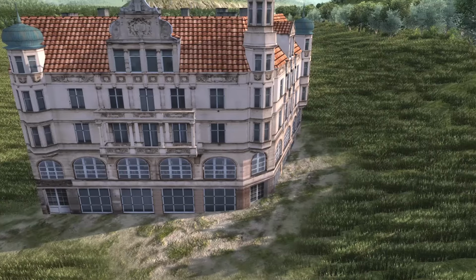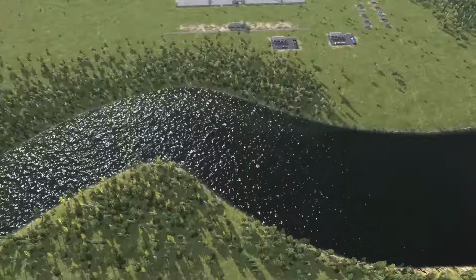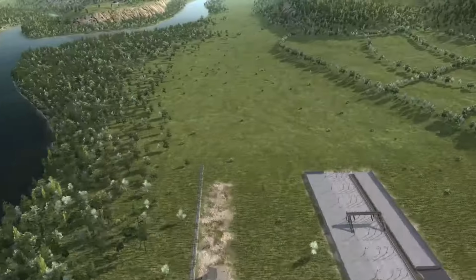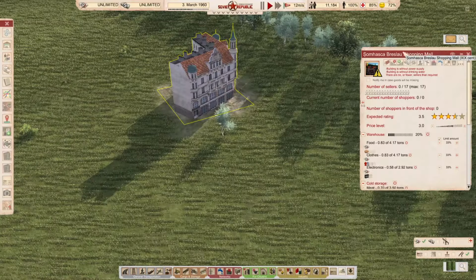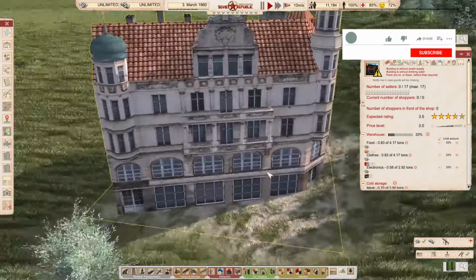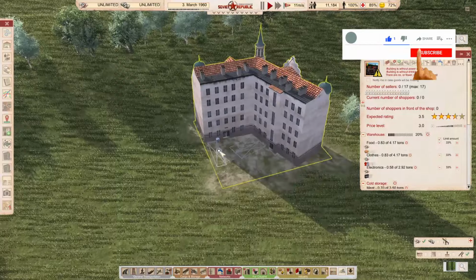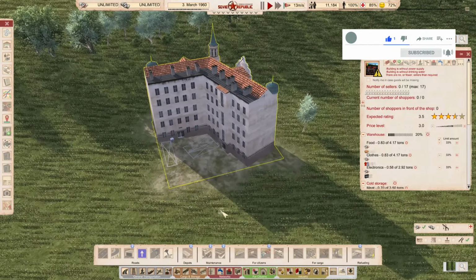It's still beautiful. It's called Corner Shopping Mall because of the local town. If you click on it, you can see here, Shopping Mall 19th century. How does it compare to other ones? Since it's a beautiful building, I would assume it's going to be a little bit more expensive, but this is just an assumption. Parking for vehicles in the back and access for the vehicles in the back as well.